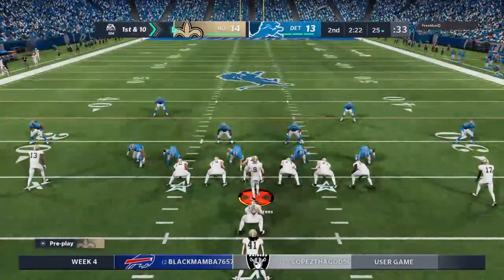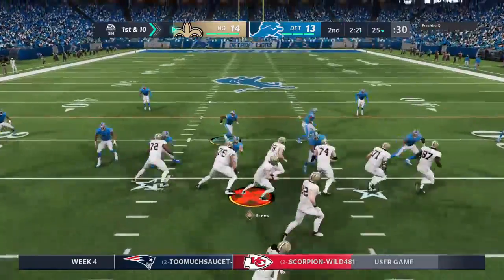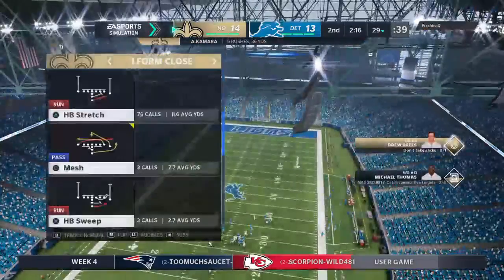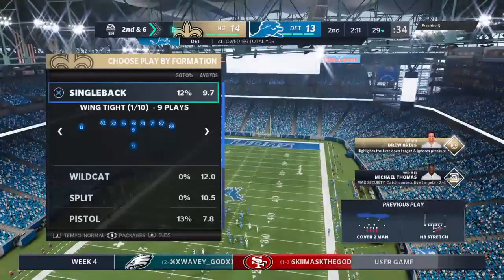The Saints offense on the field, ready to get their drive started. They start the drive on the ground. Kamara. And from the 25, they work this to the 29, a gain of 4. Alvin Kamara. End result of that one, a nice 4-yard gain.